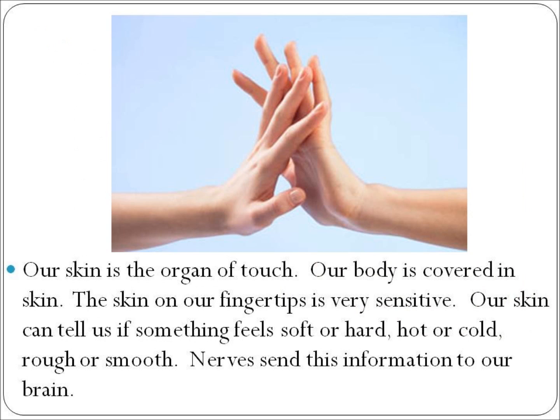Our skin is the organ of touch. Our body is covered in skin. The skin on our fingertips is very sensitive. Our skin can tell us if something feels soft or hard, hot or cold, rough or smooth. Nerves send this information to our brain.